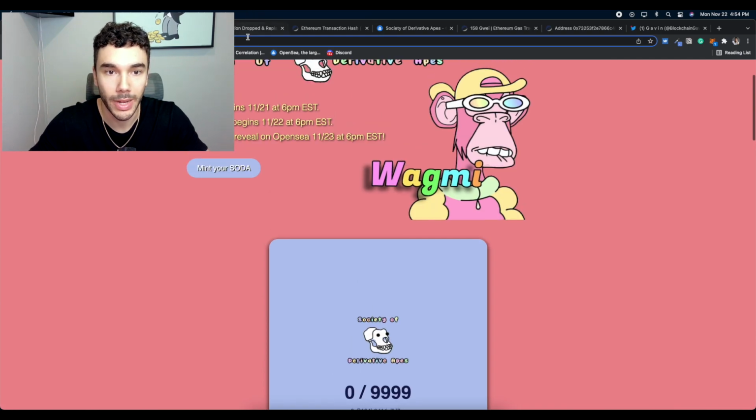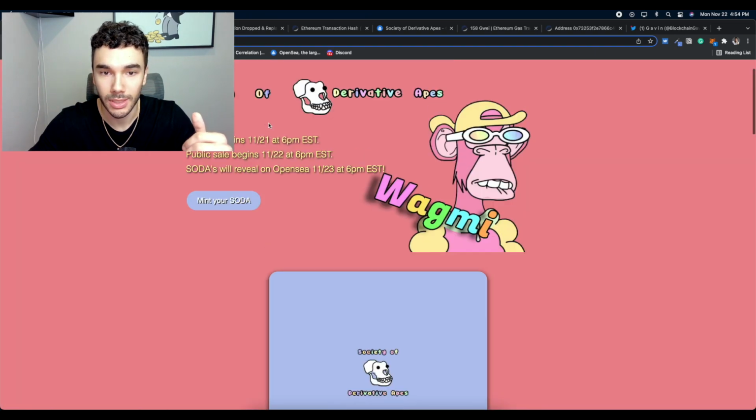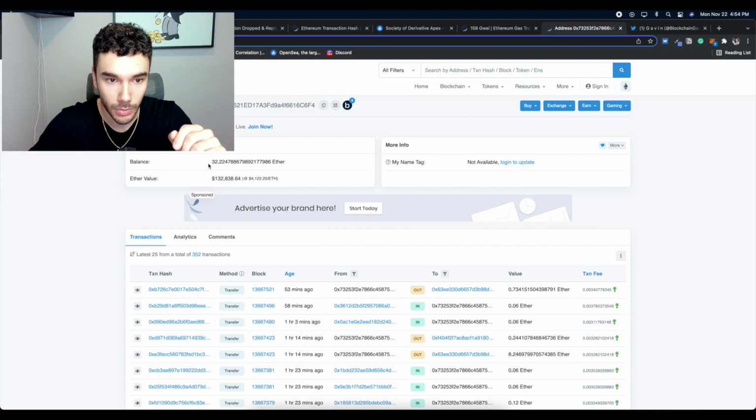So first things first, if we head over to my first transaction, you can see that it says it was dropped and replaced, and this was kind of expected, and I'm about to tell you guys why. First off, side note, if we go to this contract address over here, this said 40 Ethereum, so I'm assuming there was a withdrawal.